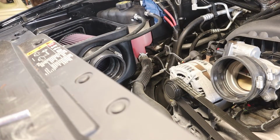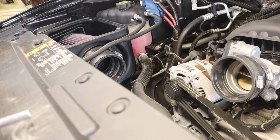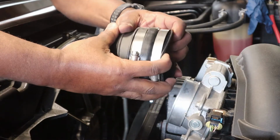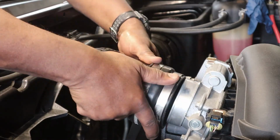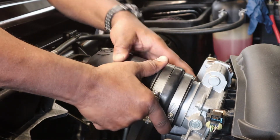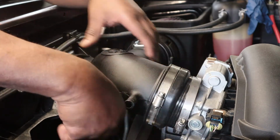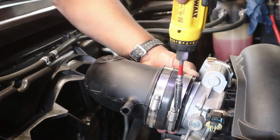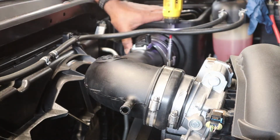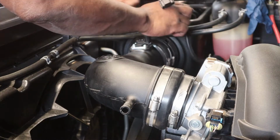All right, guys, so we are basically 90% done with this install. Go ahead and put the S&B PVC line on there. Just snap it in here. Make sure it's on here properly. Fit right up in there, nice and snug. Take a sensor, plug that back in.